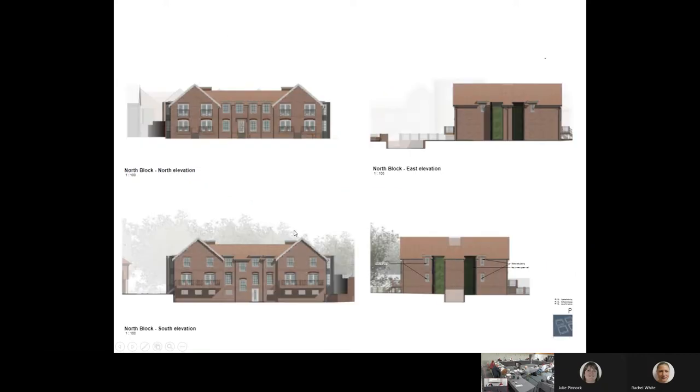The current northern block elevations, it's been reduced in scale, and you can see it's been set down into the ground to introduce some undercroft parking. I think it's about 1.3, 1.5 metres into the ground, so that the overall scale of the building above the ground is two-storey.